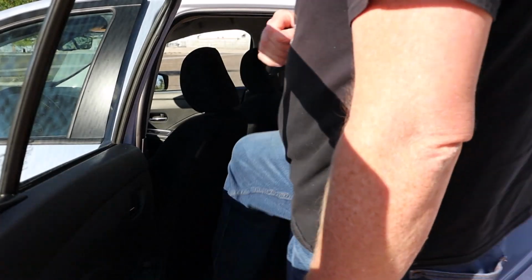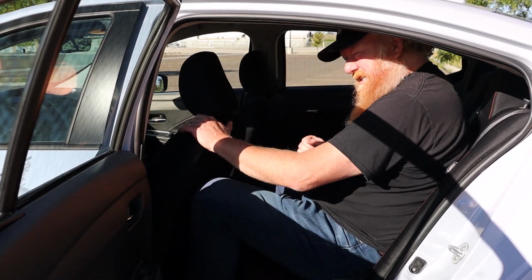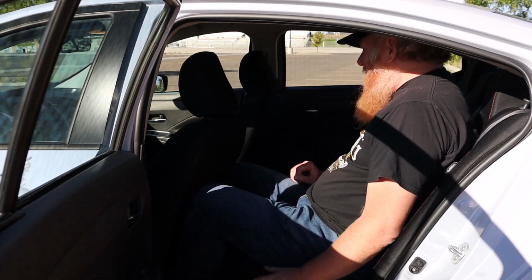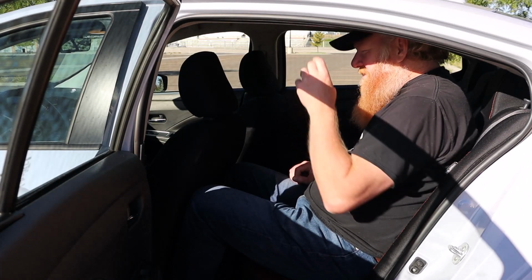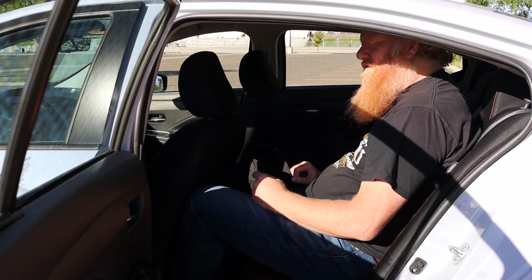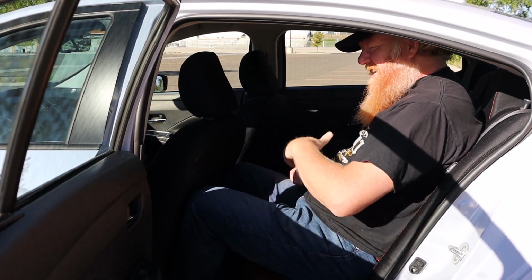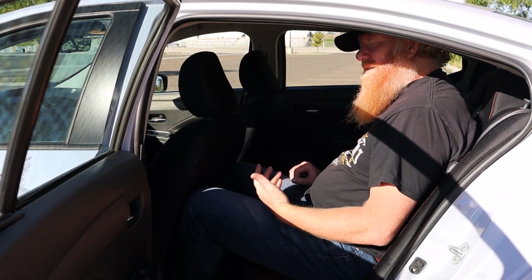Okay, here's me getting in the back seat. Now, front seat is set for me at 6'3", and you can see plenty of room. I've got a little bit of knee room. My feet can go underneath. The only thing I'm lacking is headroom, and that's not by much. If I take the hat off, it won't feel so weird to bump my head on the roof. But I'm really just kind of hitting it. I'm not shoving my head into it. So not bad at all for the back seat.